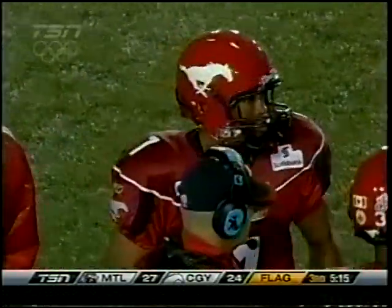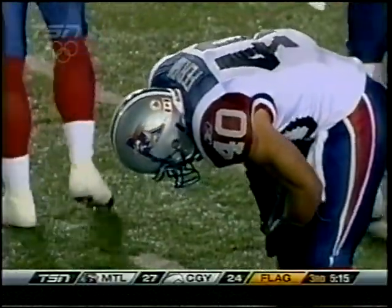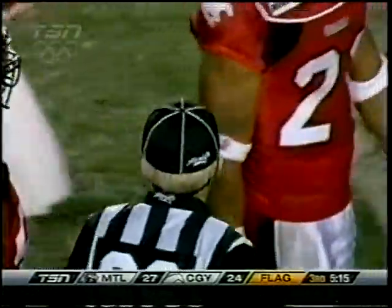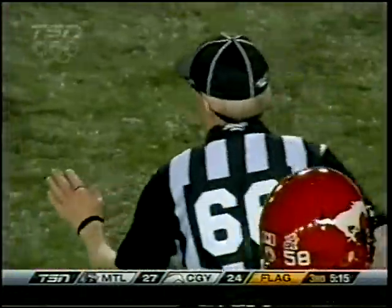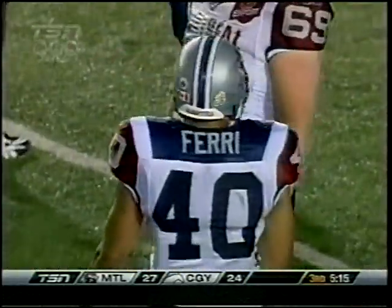It's a late hit well after Brett Ralph was brought down. Officials getting the options from Calgary Stampeders, that it definitely indicates it's against Montreal. Major foul, unnecessary roughness. Montreal, number 40, it's a 15-yard penalty. Diamond Ferry. First down.